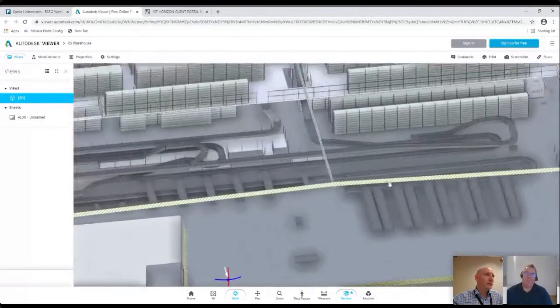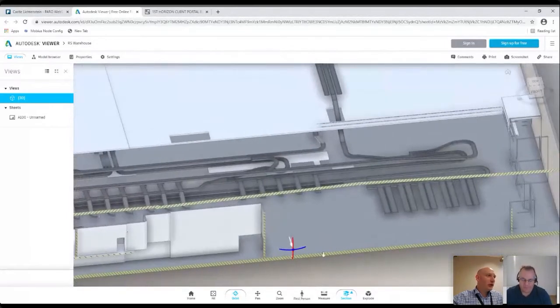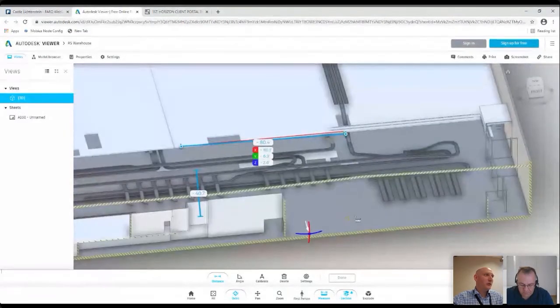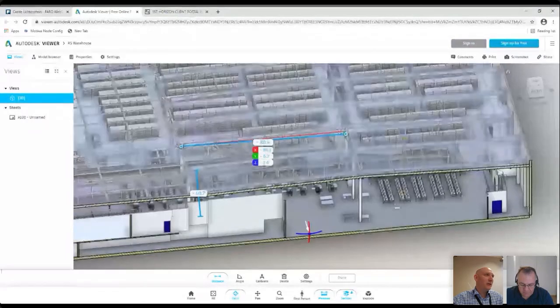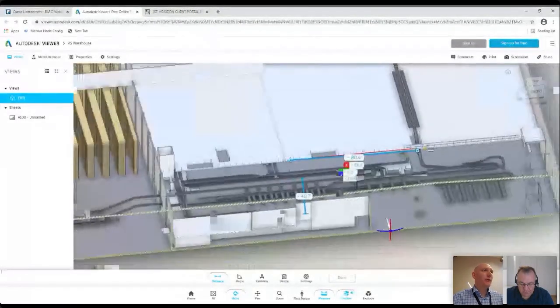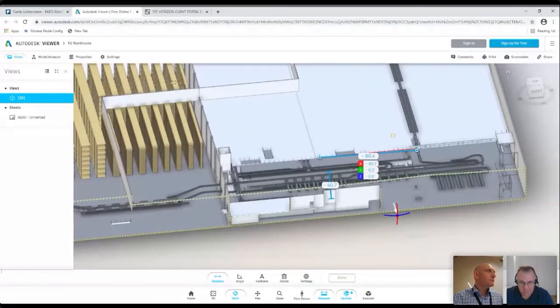got on site. And there's lots of different things you can do. You can take measurements, you can take angles, you can clip using a clipping tool to section off areas, or all these different things that you can do. So that's sort of like a BIM platform output.